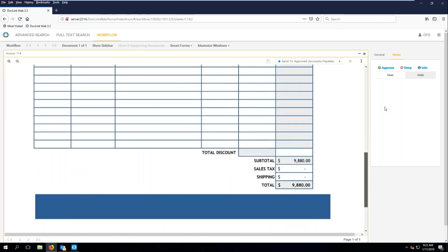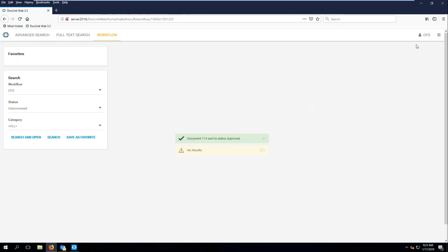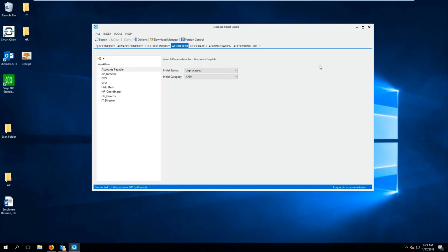They can look at the documents. They can look at index values. They can apply notes. Okay. And then by the click of a button, they can approve or they can deny. Once they're done reviewing the document, they can send it off to the next user in the workflow chain. I might send it back to AP approved. Okay. So that's the web interface, and you can see very quickly we can approve documents. We can also search and recall those.